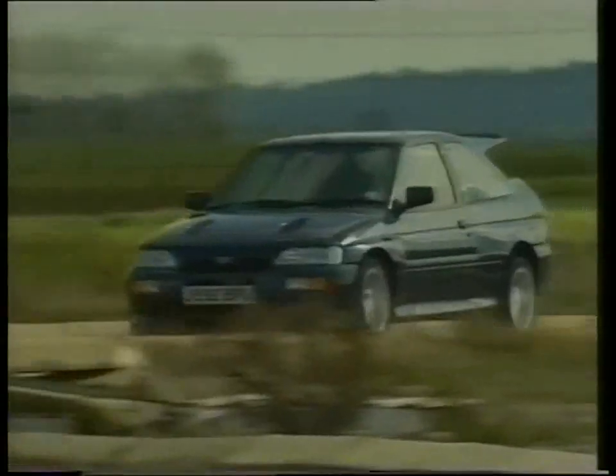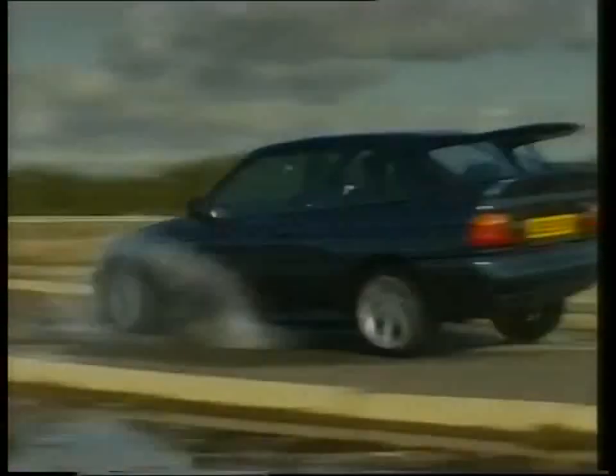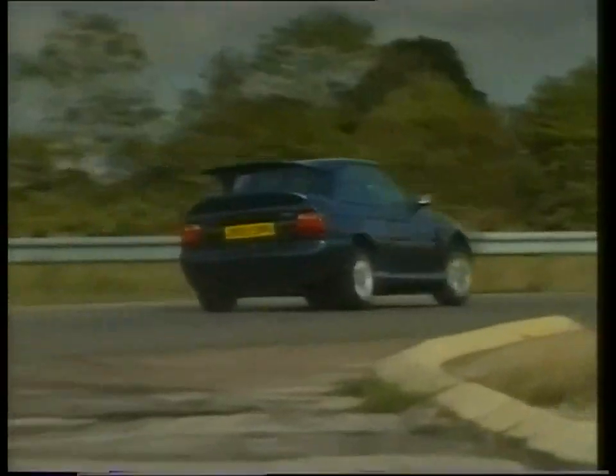It's got balance and poise. It turns really nicely. Changes direction, one then the other. Hard on the power, that boost comes in. Flick left, flick right, and whoa! This car is fun.